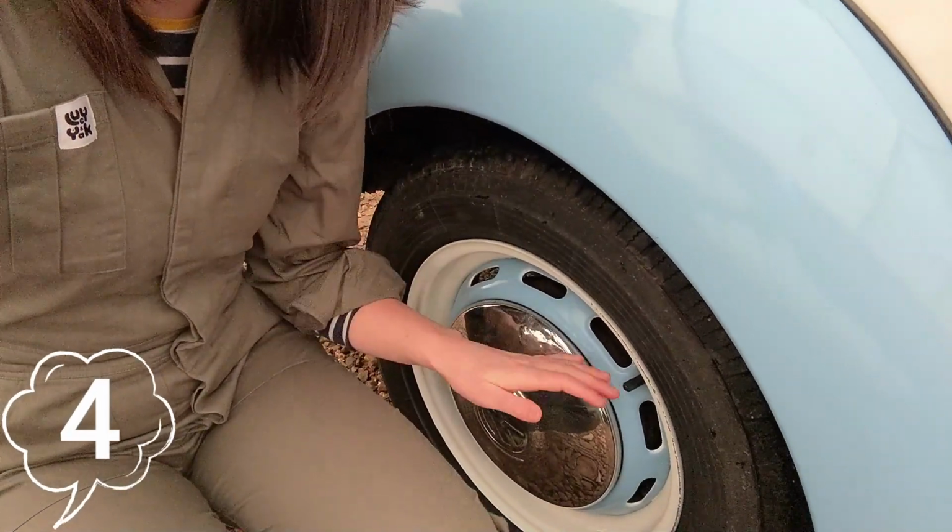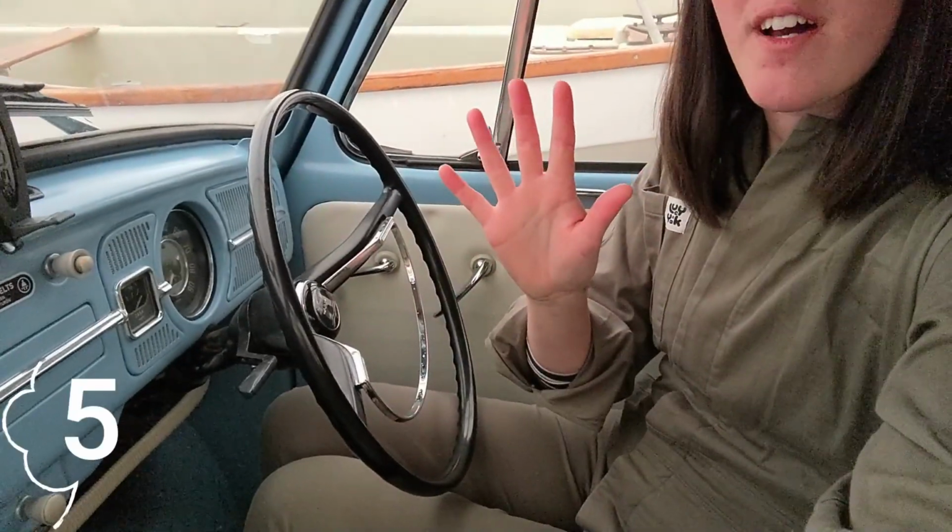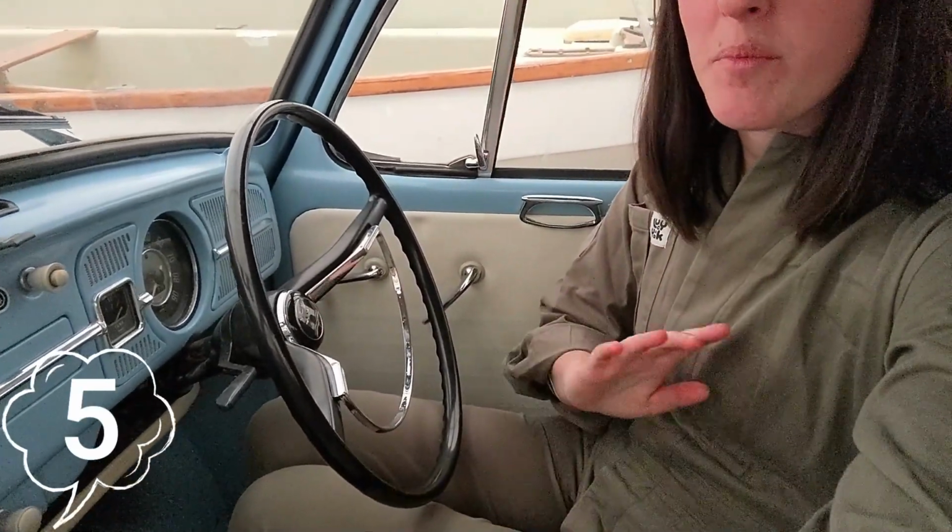Number four, I just need to replace both the rear drums on the back of the car. Number five, the interior. We're gonna go even more cream.